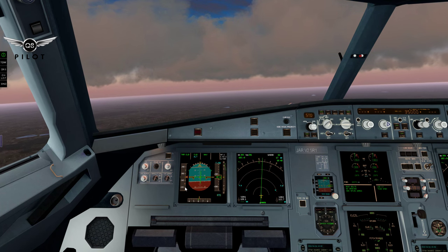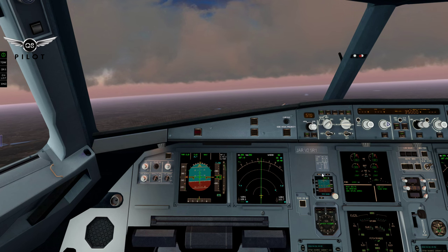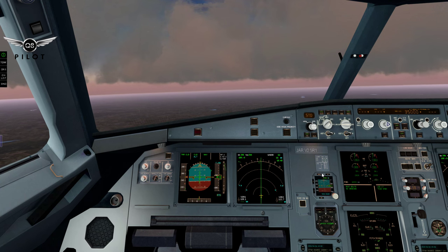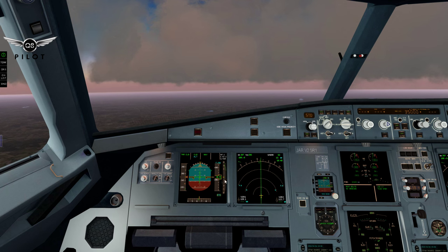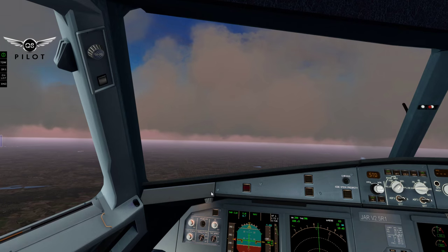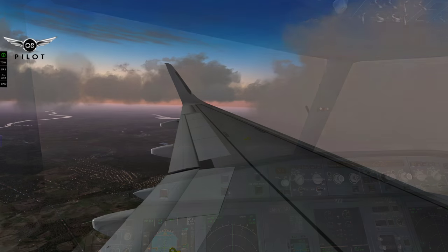Okay, folks, so we are climbing to flight level 350. Everything is okay. Autopilot is engaged. Spoilers disarmed. We disarm the spoilers. And we are at 9,000 feet. Everything looks okay. It's nice. A few scattered clouds in the area, but nothing too serious at the moment.